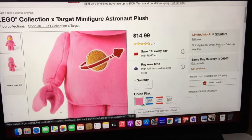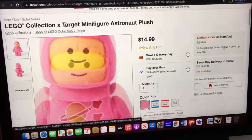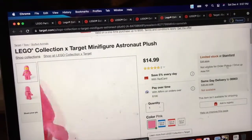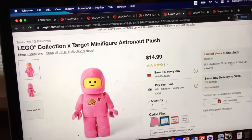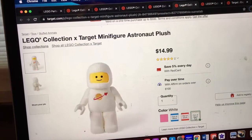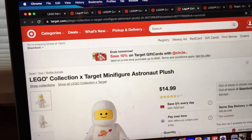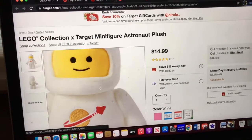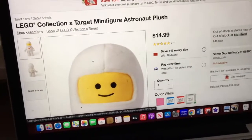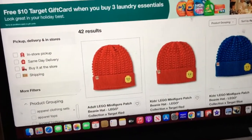I did end up snagging the white one, and I might have to pick up this pink one as well, I'm not sure, but I knew these were going to sell out so quick. And these are actually pretty cool, and at $15 doesn't seem terribly expensive for a plush. But we had them in all the colors except for yellow, because then we could have made like Benny Space Quad on my shelf, which would have been pretty cool. But I kind of wish they made them in the gray and black colors as well. But that, at the end of the day, really doesn't matter that much.